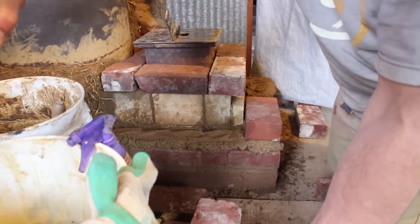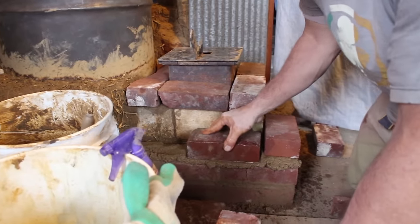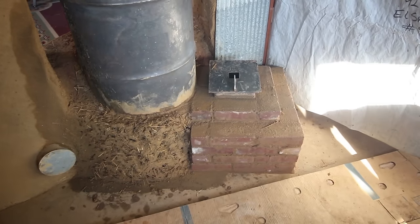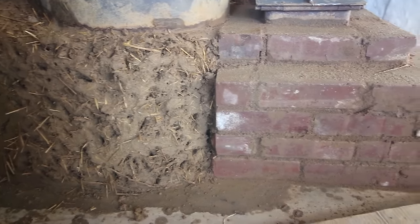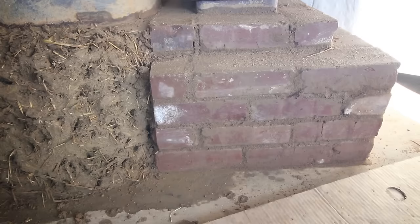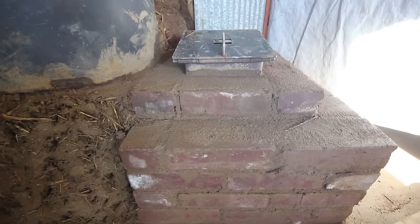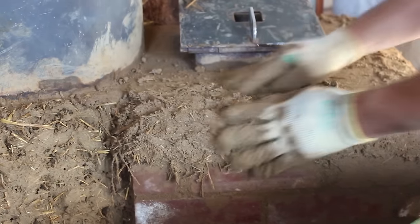You can build one of these for $0 if you're industrious. Like I said, it works really well. It hasn't been cold enough in the last couple of weeks to really fire it all day, so we don't really know how it's going to do. This is a big space for a rocket stove. A rocket stove is not meant to heat a big space. It's meant to heat a smaller space.